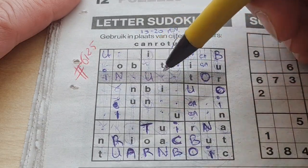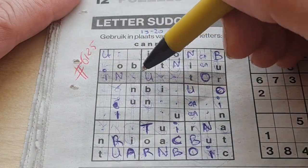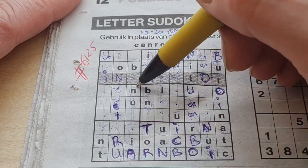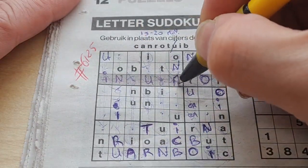A. Three missing letters in this third row. One of the missing letters in the third row is the letter A. We have A in this third column, no A there. We have A in the middle column, no A there. So the only place left for the A in the third row should be there.